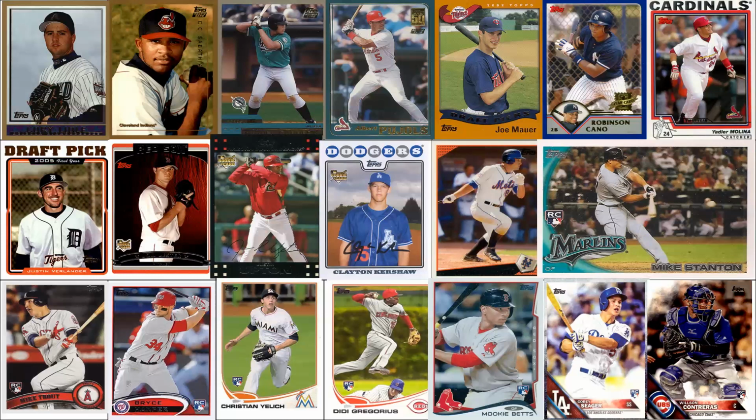And you have Jon Lester and Justin Upton, of course, Clayton Kershaw in 2005, 2006, Daniel Murphy and Mike Stanton. Down below, we have the two together in 2011, 2012, Mike Trout and Bryce Harper. And then you have Christian Yelich and Didi Gregorius. Then Mookie Betts, on to Corey Seager and Willson Contreras finishing it out.